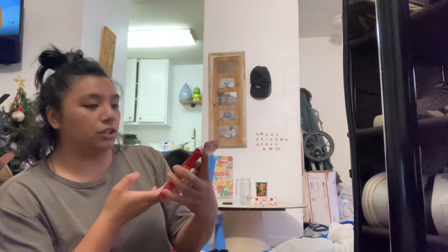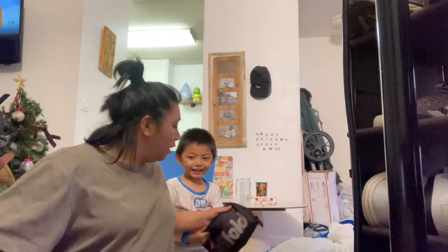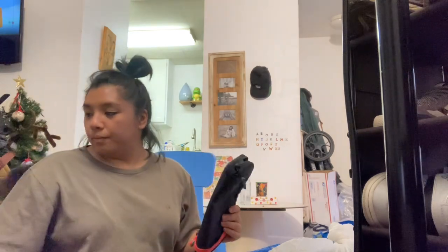Got these subtraction learning cards for my son. Too heavy. But he doesn't know yet.